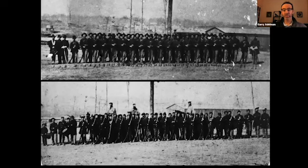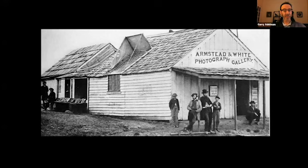There are photographic firms hanging out there ready to record your company. And you know what? You record these 30 guys, maybe 12 of them will buy that photo from you. Pretty cool, especially when there's nothing going on and you're just garrisoned there. Here's one of the photographers there, Armistead and White. Man, I wish I could blow this up more. Look, they have examples of their work above these guys.